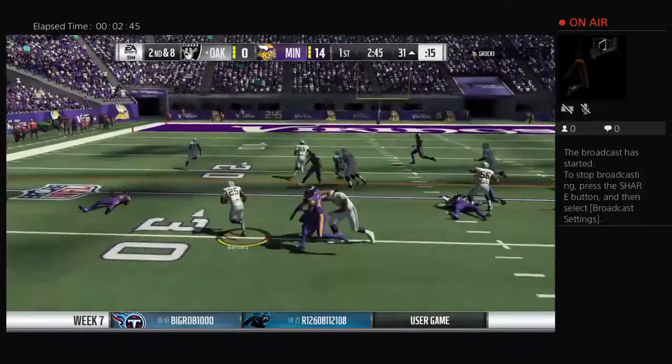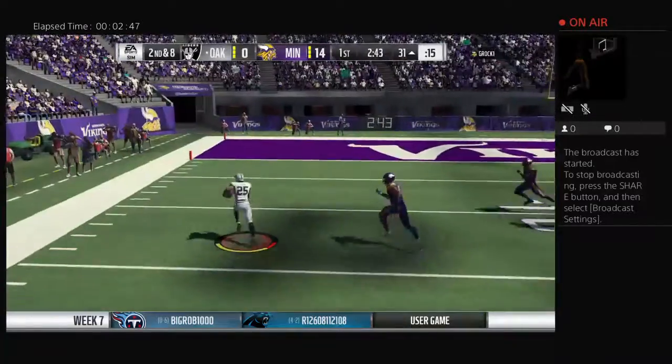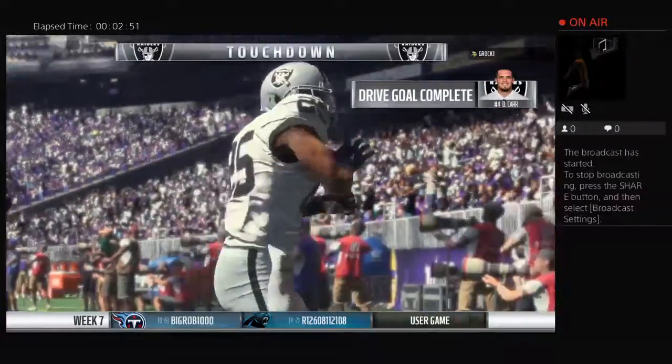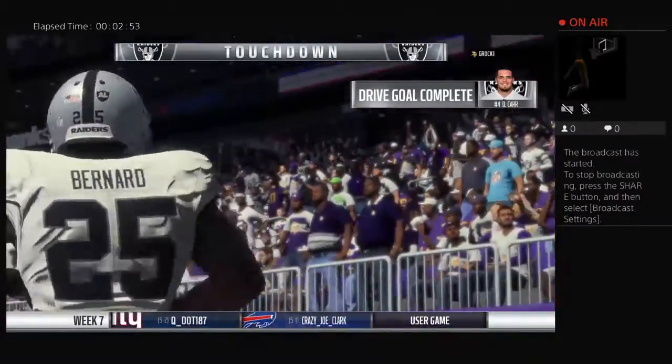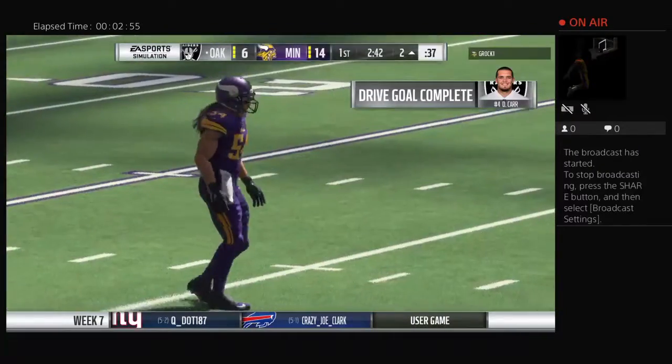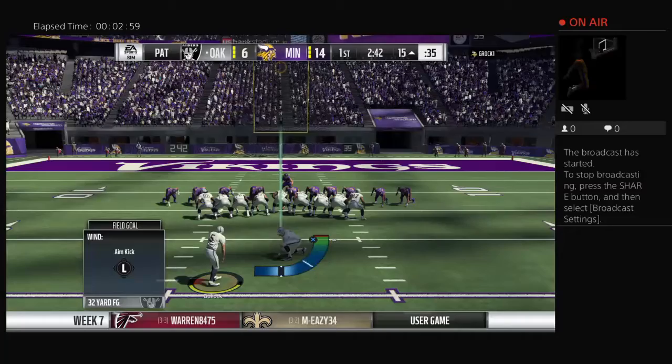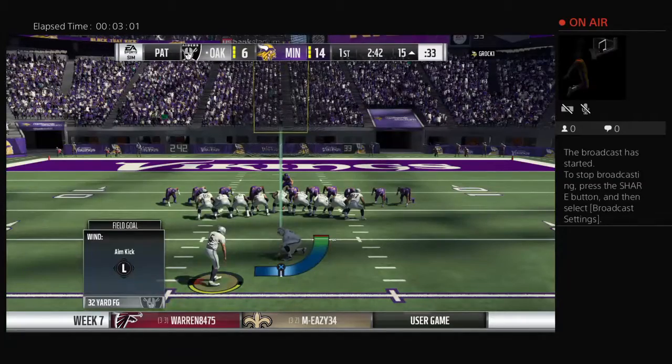They'll run again with Bernard. And he's got some space here. And all the way in. Touchdown, Oakland. Giovanni Bernard with touchdown number 7 on the year. And the Raiders are back within a score.